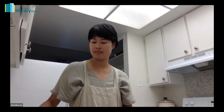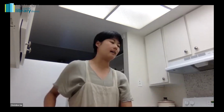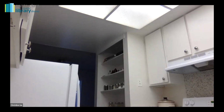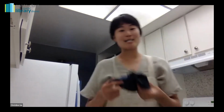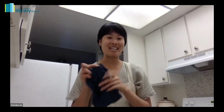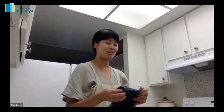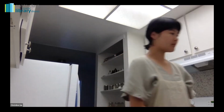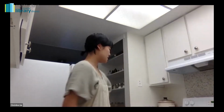Okay. And what do you recommend to replace napkins and paper towels? Yeah, so for paper towels, the Swedish dishcloth is one, but honestly, one thing that I always use is old t-shirts. I just cut them up into rags. It's not the prettiest thing, but it's a great way to repurpose clothing scraps, and you can just reuse and wash them.